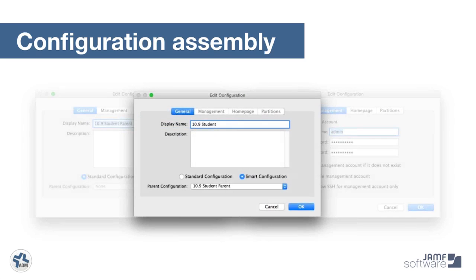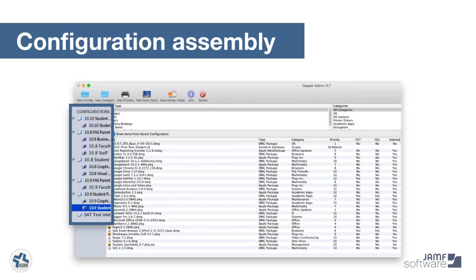Once I've made that primary configuration, I introduce several smart groupings or smart configurations under those for things like our student labs or other demographics where I may need all of that standard student package plus a couple of extras, and that makes upgrading these configurations as you get new packages throughout the year really, really simple.